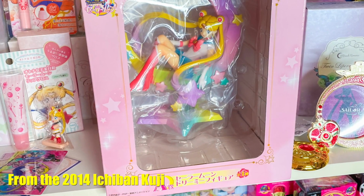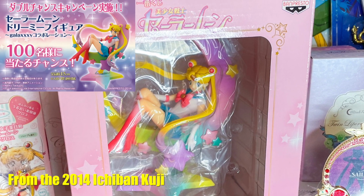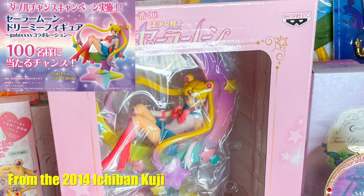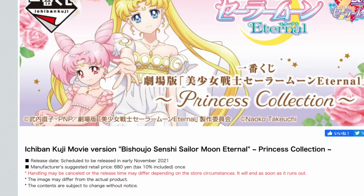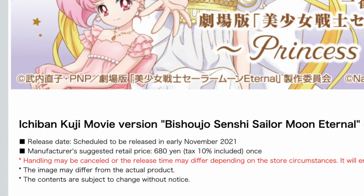I'm really nervous because the double chance items are so hard to collect, since there's usually a limited amount out there. Like, I do have a double chance Sailor Moon Ichiban Kuji item, and that's only 100 of them out there, and it was so expensive and so hard to get a hold of. So a little nervous to find out what it is, and I really hope I don't like it or need it. The release date for this Kuji is early November 2021. They don't have a solid date yet, so we'll most likely see a solid date as we get closer to November.